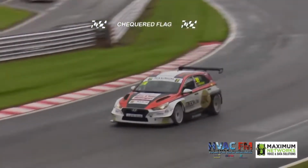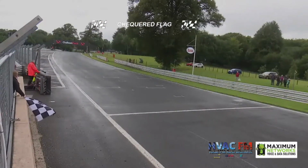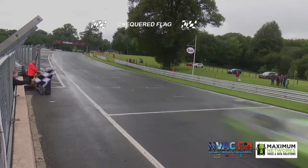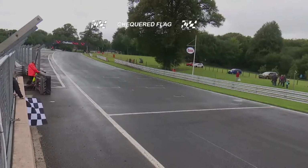Henry Neal will come home, I presume, in second, but I think he's going to fend off Max Hart at the line. Henry Neal in second. Max Hart comes through in third. And Darrell Wilson in fourth position. So great driving there from all of them in tricky conditions.